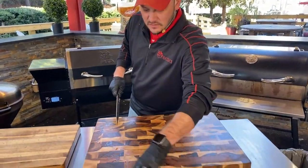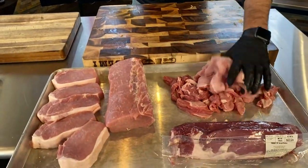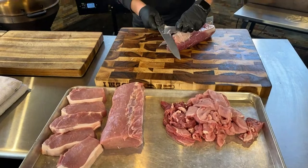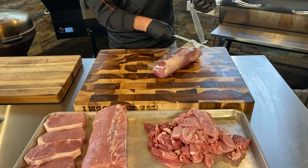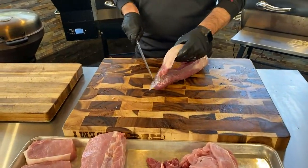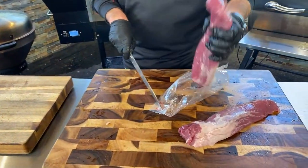All right. So now we got our chops, roast, and our stir fry. Let me show you the pork tenderloin here. Scott Sharp says he would do some boudin stuffed pork chops. I dig it. You can send us some boudin too. Again, guys, 4301 Evans Locks Road.